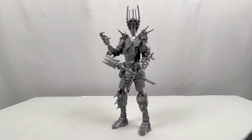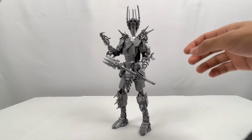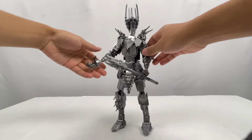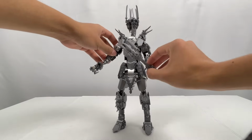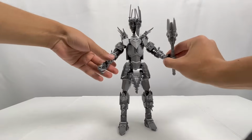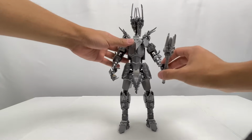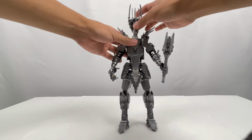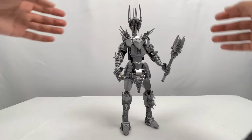One last custom model that we will be reviewing much later on that will have a video of its own is this custom Lord of the Rings Sauron figure. It is a really cool posable figure that actually is created by one of the winners of the US LEGO Masters show, so really cool to see that. I really appreciate the amount of detail that went into this design, blending both Construction, CCBS, and LEGO system. It's a really cool model, and again, it will be getting its own separate review, so stay tuned for that.